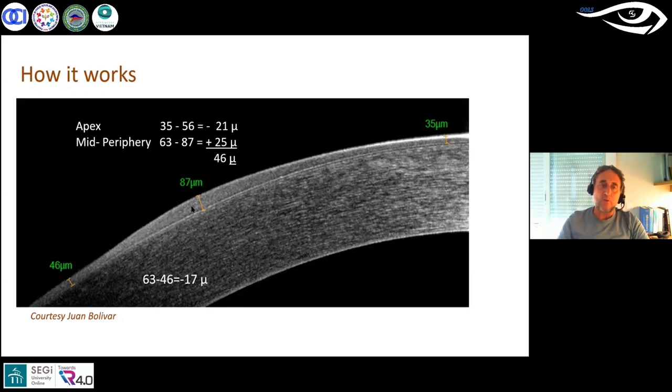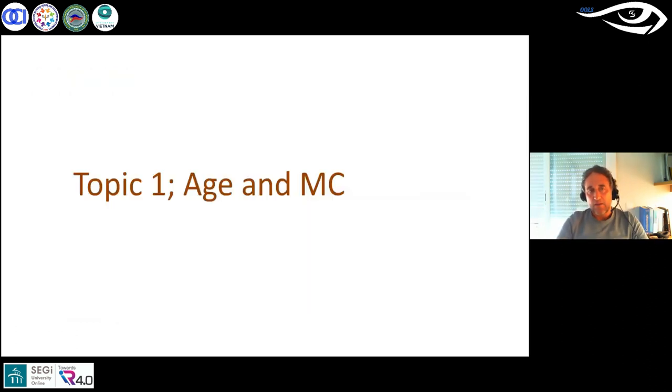This is a plus power area. This is a curve with a steeper radius of curvature, and this means a high increase in plus power. That's why we talk about the plus power ring or the changes in peripheral refraction. There are some interesting topics about the efficacy of Ortho-K in myopia control.